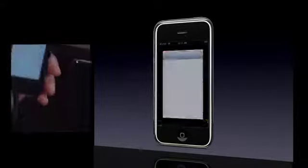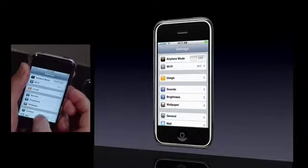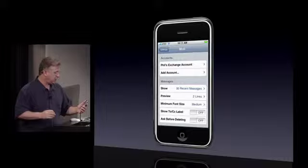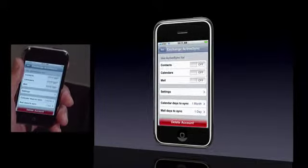But let me go into settings. I've set up an account on this phone. I just haven't turned it on yet. Let's go into my mail settings. And here you see under my accounts, there it is. I've built in an Exchange account for me to talk to our Exchange server. I'm going to tap on that and turn to its settings.